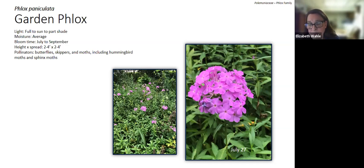This usually has a really long bloom season. July through September is not uncommon on my property. Plants are usually, mine are probably in that 2 to 3 foot range, but I have seen them taller on a better site. A lot of pollinators come to this, butterflies and skippers, and I've seen hummingbird moths and sphinx moths on these as well. So again, just a beautiful phlox and a taller one.